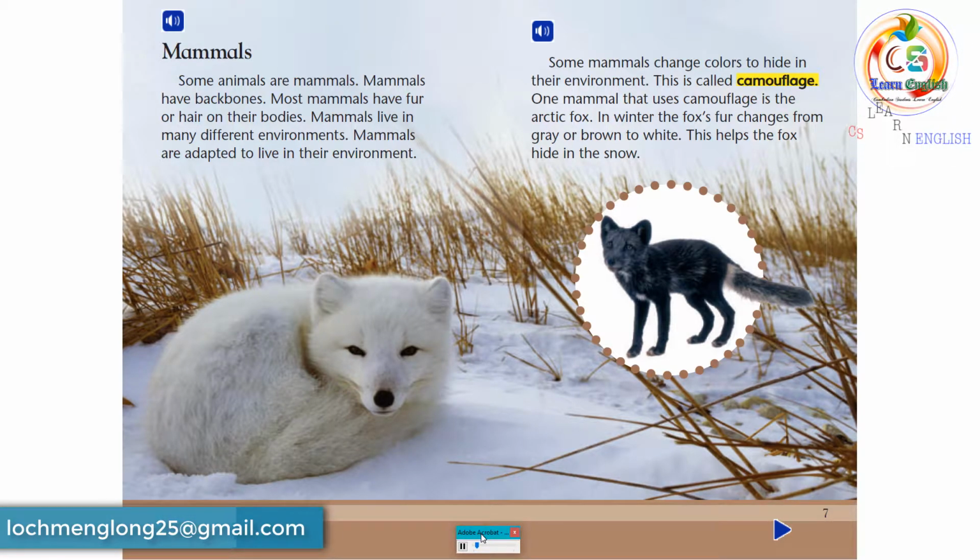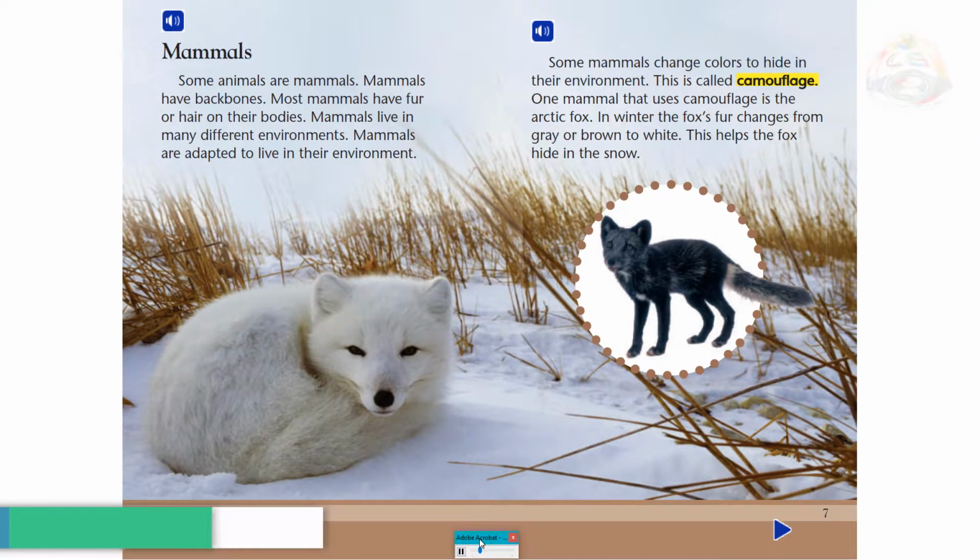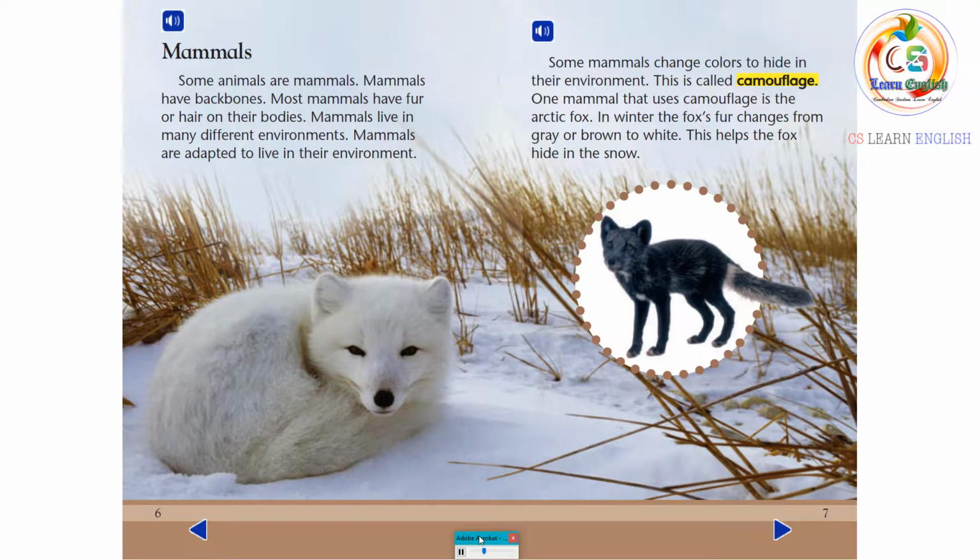Mammals. Some animals are mammals. Mammals have backbones. Most mammals have fur or hair on their bodies. Mammals live in many different environments. Mammals are adapted to live in their environment.